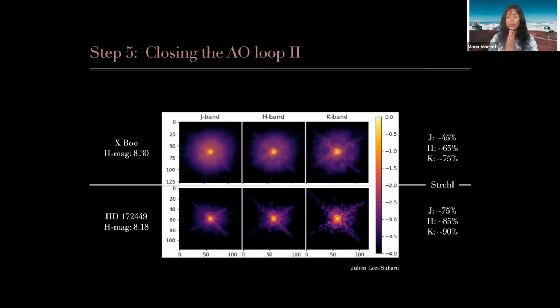And with this, we were able to achieve almost a 20% increase in Strehl. The conditions were fairly the same, although the bottom star was observed at slightly better conditions. But this is to show how much of an improvement we can expect in observations with just changing out the deformable mirror.